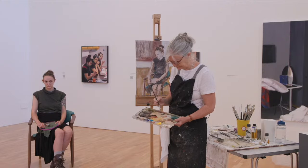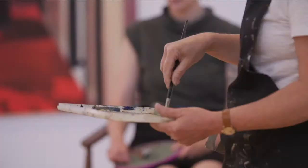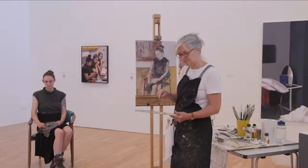So if you get the color right, this is a nice trick actually, and it does really help a lot because color's so complicated. If you get the color right in your mix and you hold the brush up in front of the subject, the tip of the brush where the paint is should kind of disappear against the subject. It really is possible to get them that close.